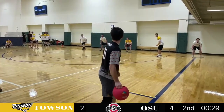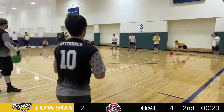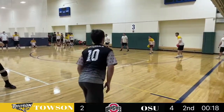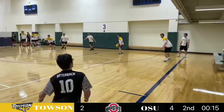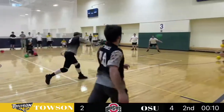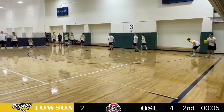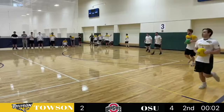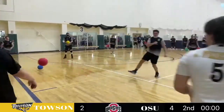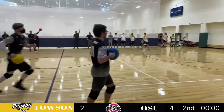And this is an upset, but not in the sense of what you think it is. Because remember, Ohio State is supposedly right now the second best team in the region, Towson the best. But Towson also lost to Akron yesterday, which some people might consider the third or fourth best team. Good kill by Dylan Glear, taking out Tommy. And that's pretty much all she wrote. Oh, God. Okay.